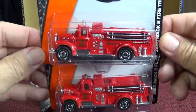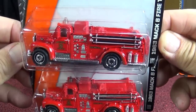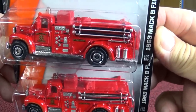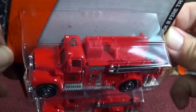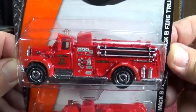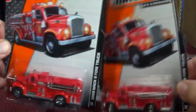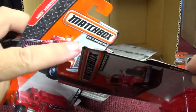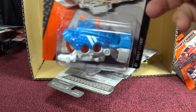Here we have a brand new Matchbox casting. Why do I keep saying Hot Wheels Matchbox? 1963 Mack B Fire Truck. This fire truck's as old as I am. Got your little light sticking up out of the hood. We're going to have to open up one of these. Let's see. This one has a little curl in the card. They both kind of do, but we'll open up that one. So I won't dally on this right now because we're going to feature that.